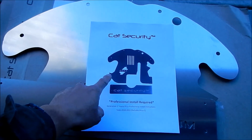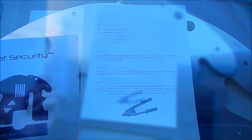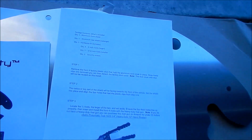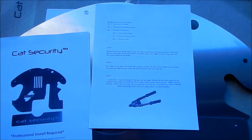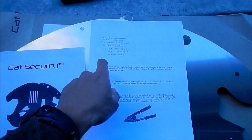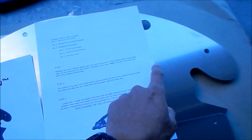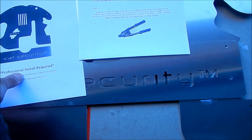All right, so here we got a picture of the front shield and the rear shield. On this page it says package contents, what's included. So we should probably do an inventory of everything that we have to make sure we got everything. So here we got quantity 1 aluminum front shield. That's this part right here, the big one. And then aluminum rear shield, rectangle. It's this one right here.